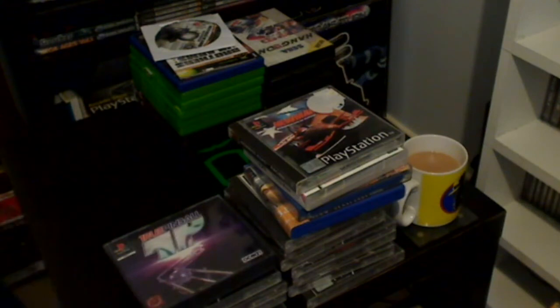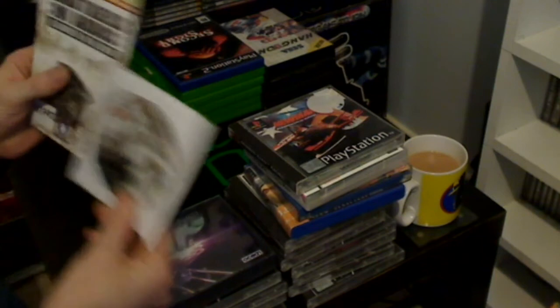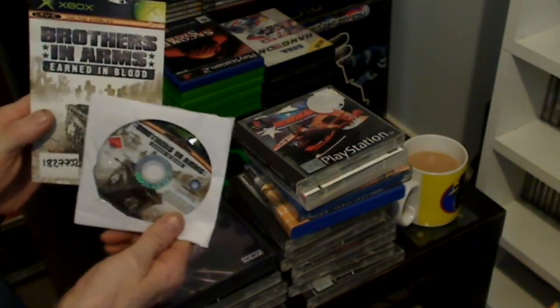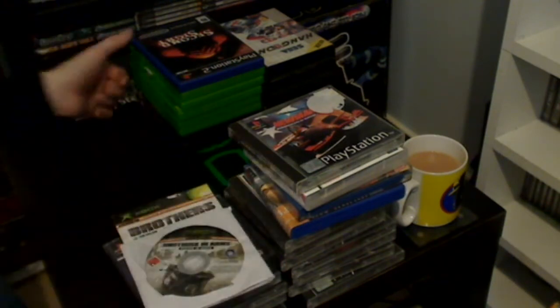So that's it for original PlayStation. Next up, we've got Brothers in Arms, Earned in Blood for the original Xbox. Just the disc and the instruction manual. This is in pretty good condition, I've checked that before.